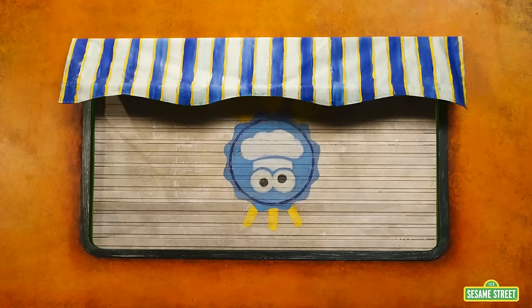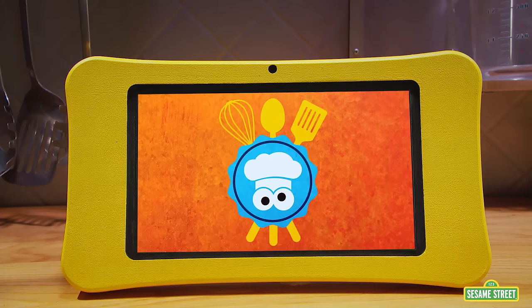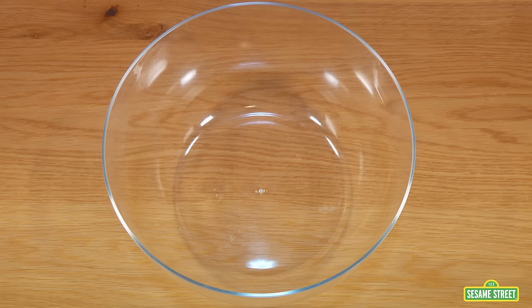Okay, Chef Gonger, we got blueberries. Now, me wonder how we make blueberry trail mix. Well, what if we check the trusty old recipe? Now, that's a good idea. Let's try. Okie dokie. So, first, in a big bowl, add 1 cup of almonds and 1 cup of sunflower seeds. 1 cup almonds, 1 cup sunflower seeds.